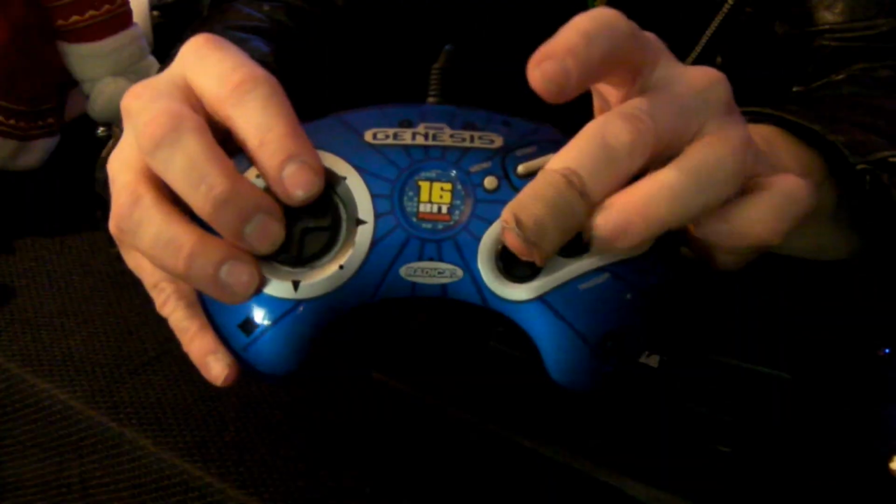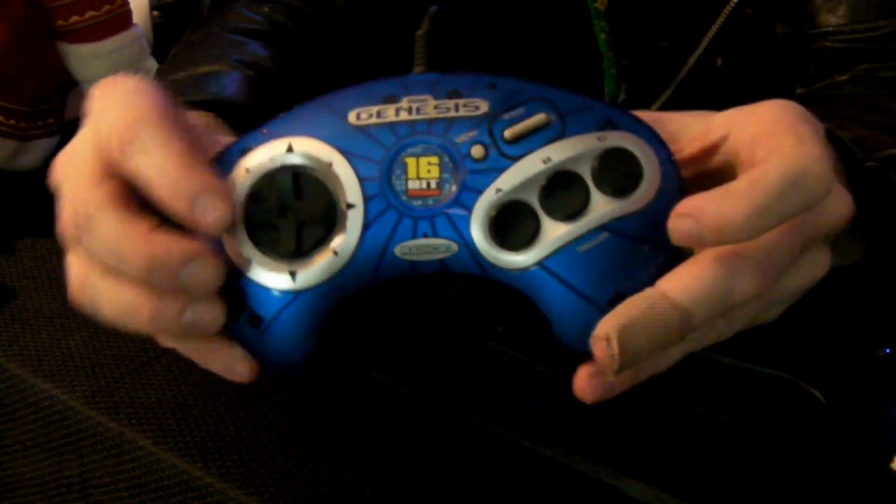I really love playing with this thing. I'm not even fucking joking. The buttons are solid. They're responsive. The plastic feels very quality. I'm very, very happy with the presentation of this, but a plug-and-play is only as good as its games. Which means this thing's gonna be fucking awesome, because there's Genesis games on it.